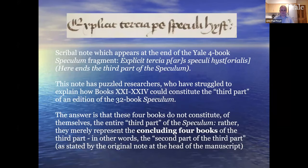And this is a scribal note that appears at the end of book 24, the last book of the Yale manuscript. It's not part of the text of the Speculum itself. It's also a scribal note saying here ends the third part of the Speculum.